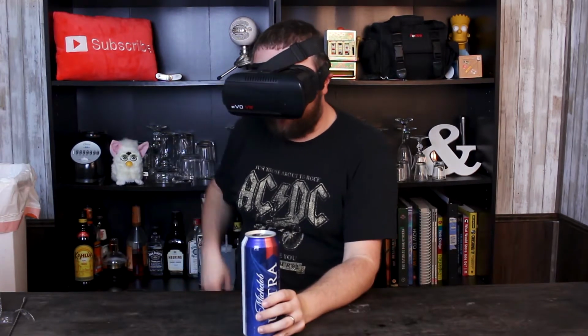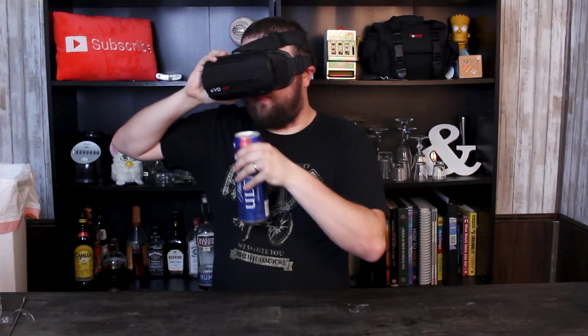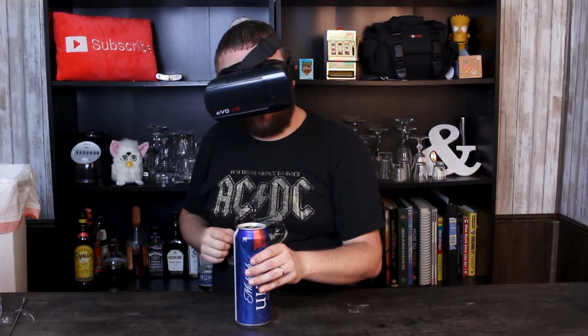I think the VR goggles were kind of a bad choice. They blocked my face. I was going to get a blindfold and put googly eyes in the blindfold, but I didn't feel like buying a blindfold. So I thought this would be a great idea because you can't see with VR goggles, and yet they're like huge.